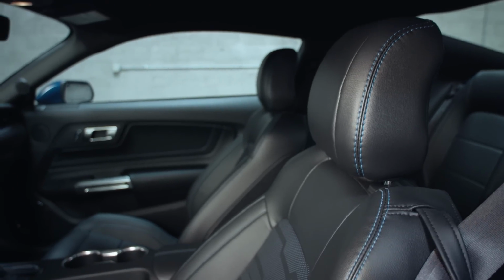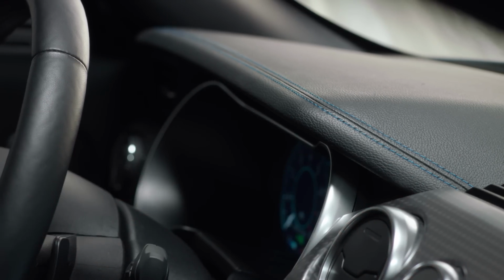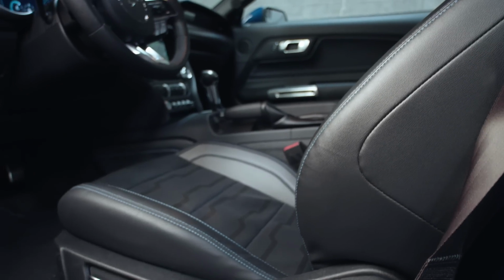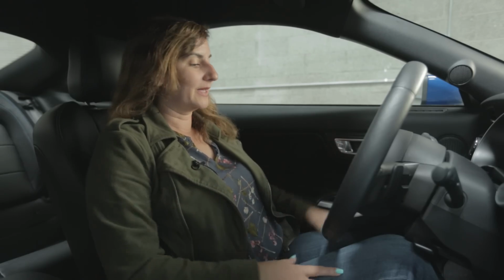So this has the optional leather. The leather is nice, it's soft, it's comfortable, it looks good. The stitching is nice, and it has some perforated details. The seats themselves are very narrow. They're comfortable for me, but they have these side bolsters that might be uncomfortable for a larger person. So this is definitely a car that you would want to test sit in before you made the purchase.